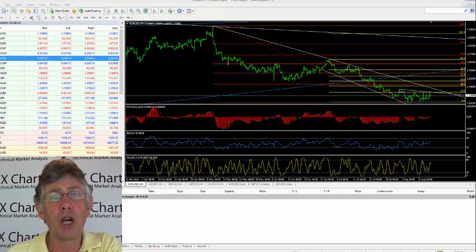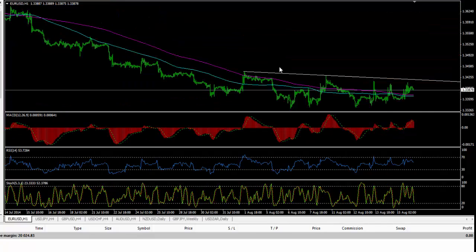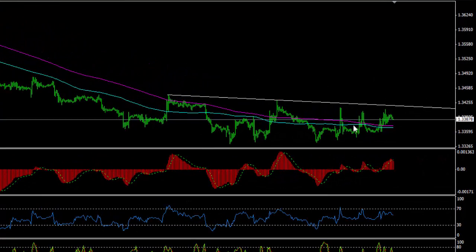So we'll go and have a look at the charts here. And we'll start off with the euro. Now, as we can see, this is an hourly chart. It is pretty choppy and somewhat directionless. It's not doing an awful lot. It finished at around 134 on Friday. It's a little bit lower than that this morning.